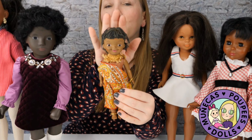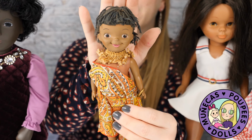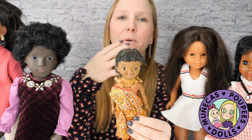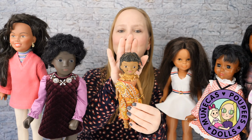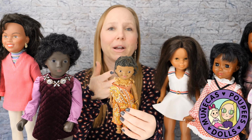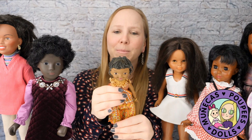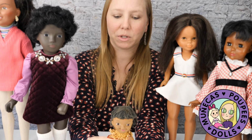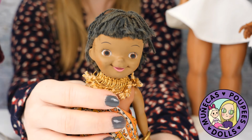So this is from between 1964 and maybe 1969 is when these dolls were made. And like I said, they were first available at that Pepsi Pavilion at the World's Fair in 1964. And then after that, you could actually mail order them and purchase them. And I think they even had them in stores. So that's my oldest one, my oldest vintage doll of color right there from Walt Disney Productions.